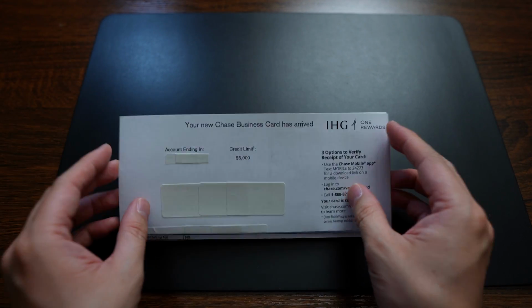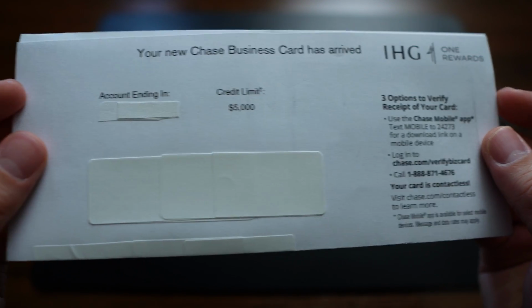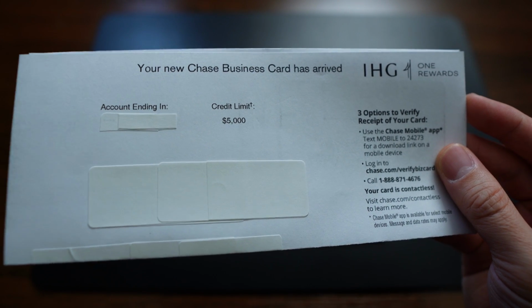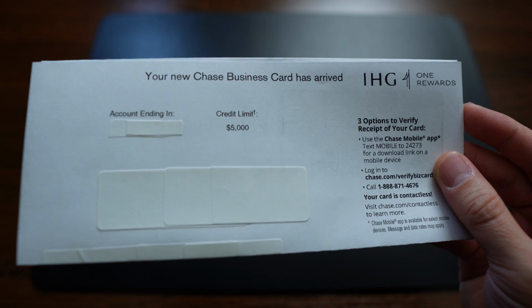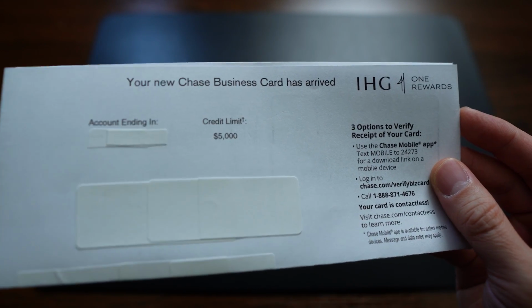And like I mentioned earlier in this video, I do have a credit limit here of $5,000, which is pretty nice. Now, I since have transferred more credit limit to this card, so it actually can be easier to spend on. And so I actually now have $10,000 on it by transferring some of my existing credit line from another business credit card onto this. And that was super simple. All I did was call customer service after I activated this card.